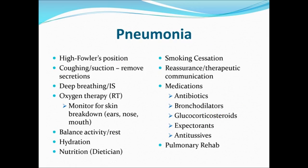So for patients with pneumonia, we definitely want to position them upright, okay? It's going to make it easier for them to breathe. It allows for greater lung expansion. Regarding coughing, we want to encourage them to cough and to expectorate those secretions. If they can't, we may need to suction them. So again, deep breathing and incentive spirometry.